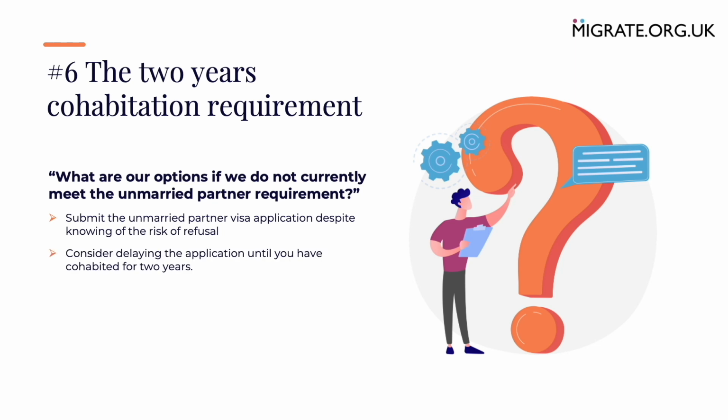The second option is to delay the application until you've cohabited for 2 years. This will involve cohabiting either overseas or in the UK. If you're wanting to make an application from inside the UK and the 2-year period will have passed prior to the applicant's current visa expiring, then that is straightforward, as you can simply wait until the 2-year period has passed and then submit the application.